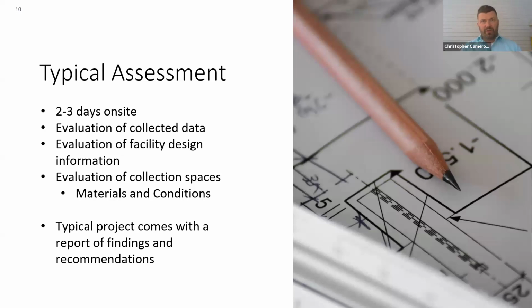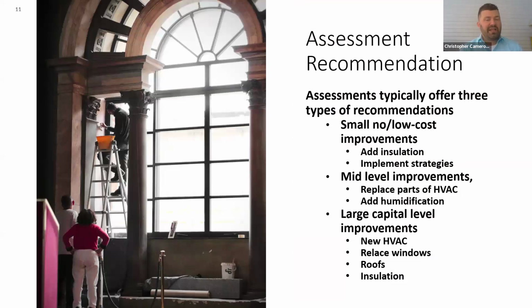Whether it's just in that time or you have an extended assessment, where you go over months and look at more data in more detail, you're going to wind up at the end of that assessment coming together with a report. The assessors are going to provide you a report with their findings and recommendations. And that's the key output of that assessment, because the typical assessment recommendations will come with some form of 3 levels of improvements, I call them. They may not be laid out exactly like this in your assessment, but it gives you a good idea of what you may need to do for your space.